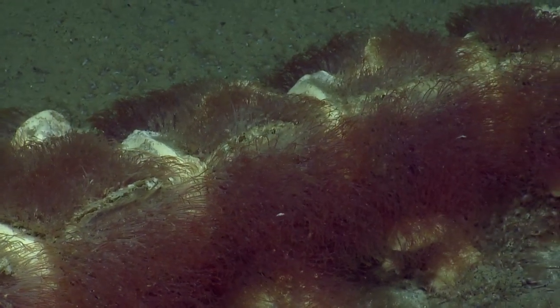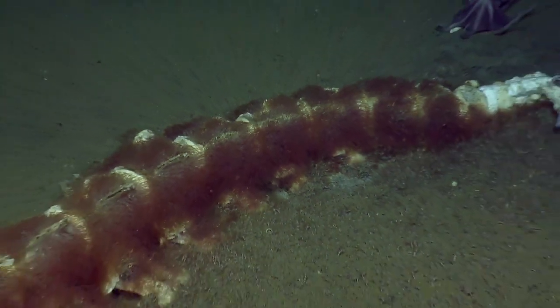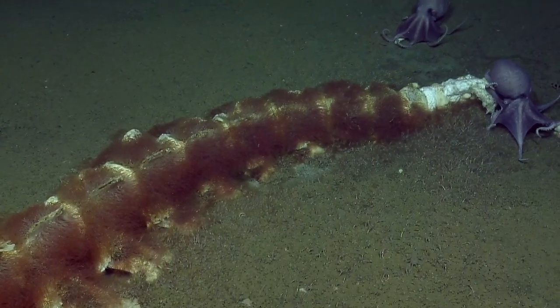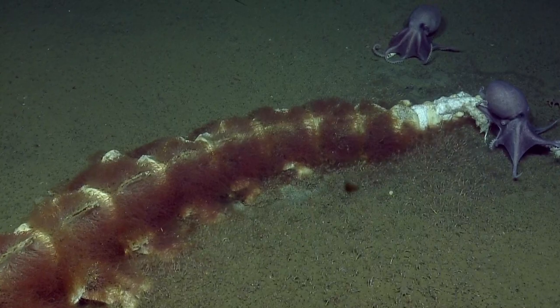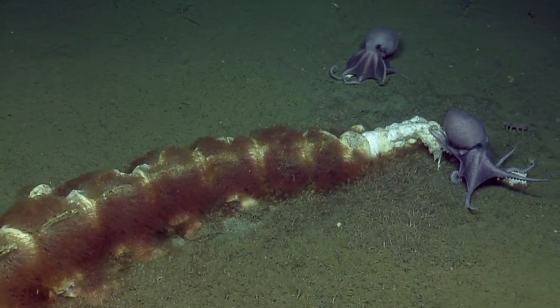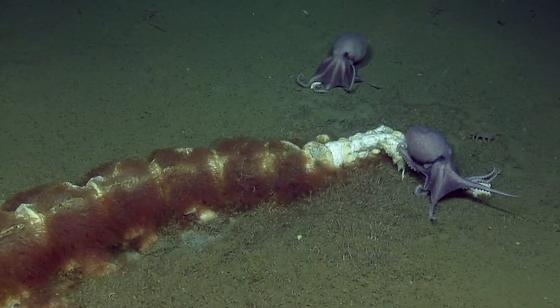So we can go more wide now, I think. Okay, a little bit wider video. What's that tiny little guy swimming in the camera? I didn't see it. So we probably had no clue about this phenomenon until the development of manned submersibles and ROVs.